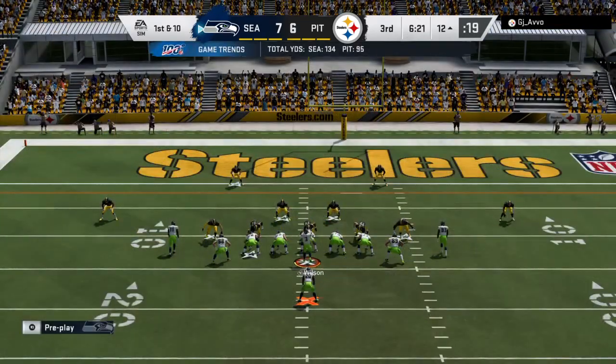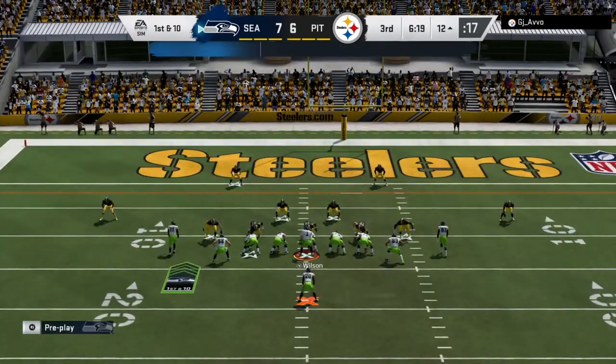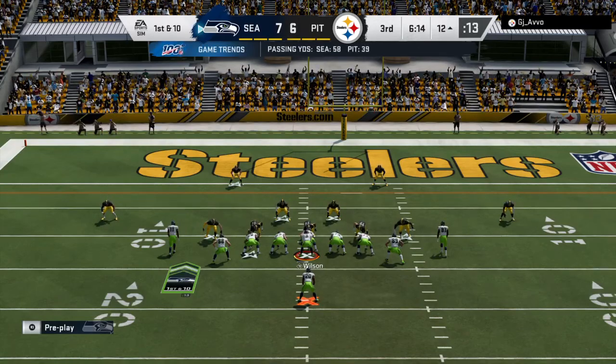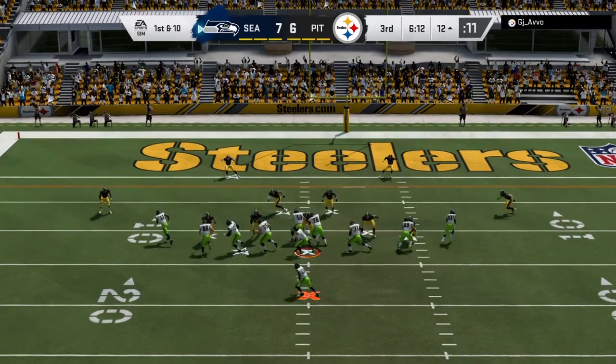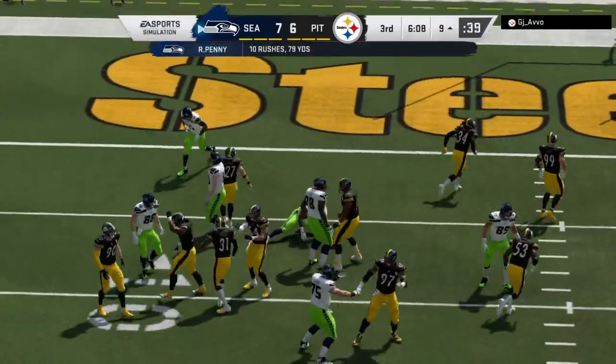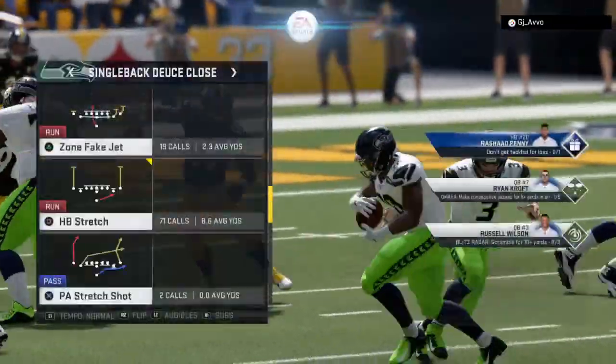So how about this for field position after the big play? Inside the 15 now as they come up on first and 10. Don't get nervous. Wilson hands this one off to Penny. He'll get this down inside the 10 for a pickup of about 3.